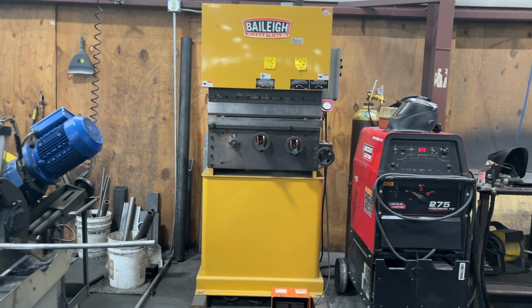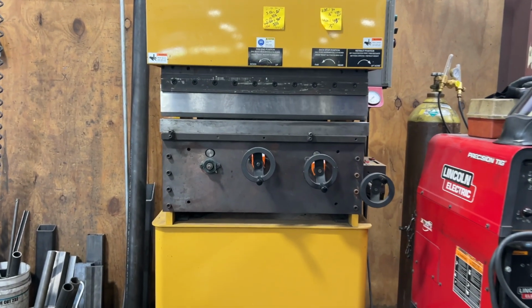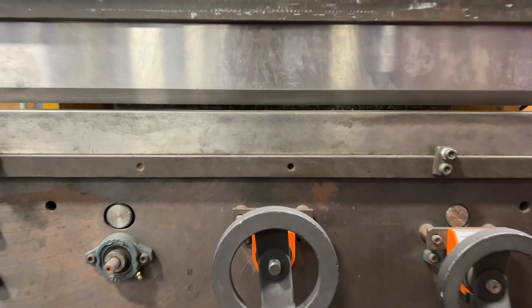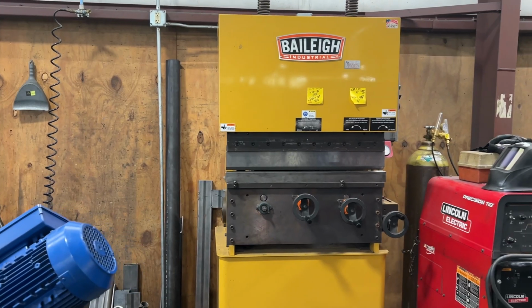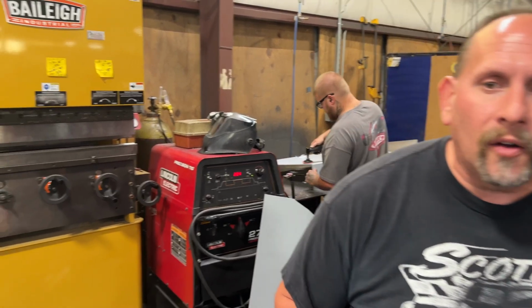This is our Baileigh 42 ton press brake. Bought this back when we were in California. It's used every day. It bends all of our brackets that we cut out on our flat laser, so everything's all pre-bent, ready to go. It saves a tremendous amount of time. Very efficient. You set your backstop on it, you hit that backstop, you can just bend, bend, bend, bend, bend nonstop. Very good machine.